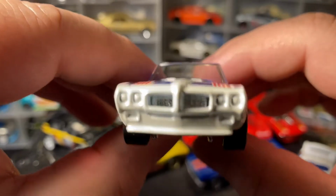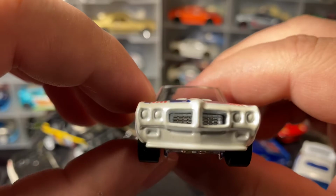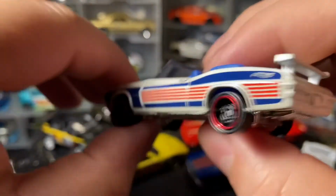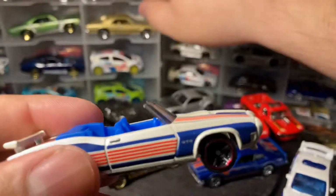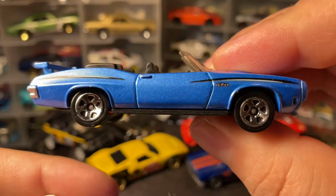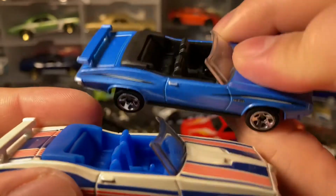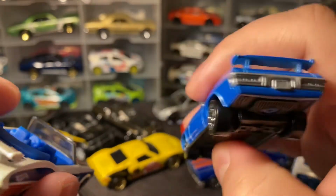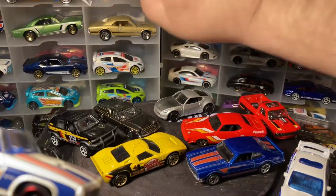That looks really nice. It's got the Pontiac front end. It's got a spoiler on the back. I should have got another one of those GTOs there. I think I like the blue one more though. The black interior looks really nice. Put these two together.